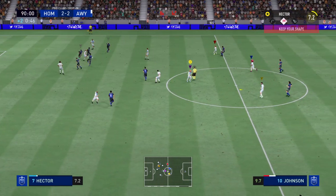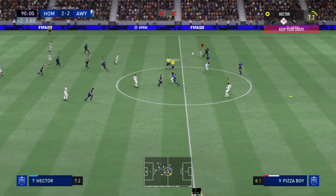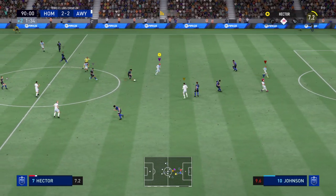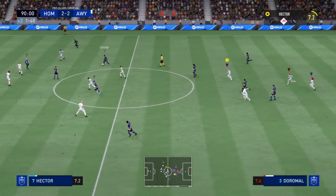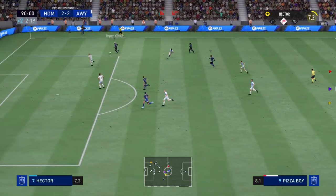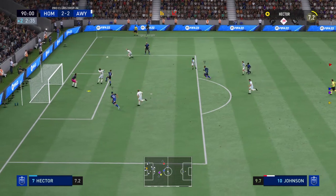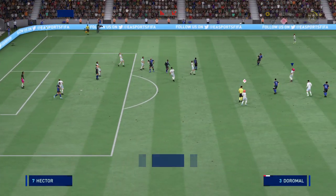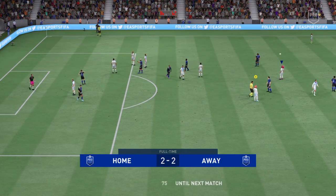And with that, the attack fizzles out. Well, that's one for them to pursue. And that was a very fine read. Still pushing for a winner. Now delivering that deep cross. And clears the danger. And there it is, the full-time whistle.